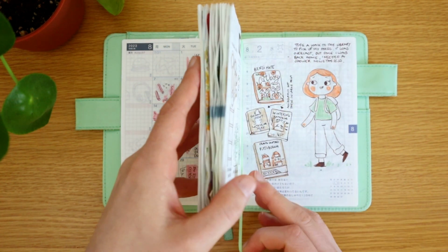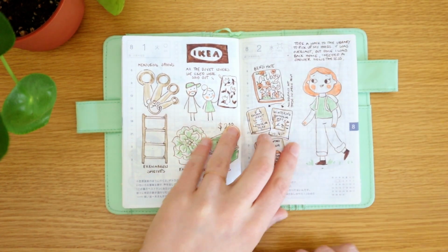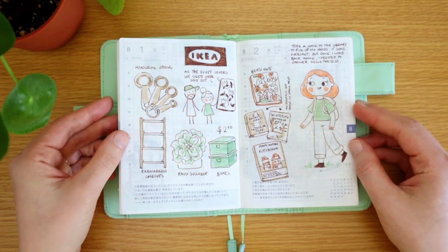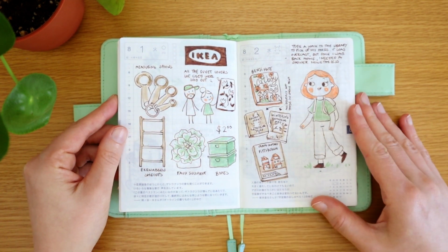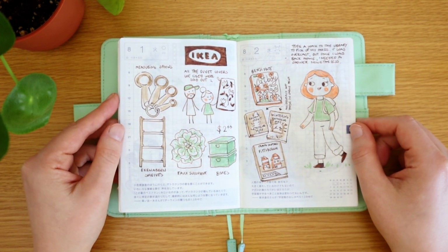But then let's jump to the daily pages, which is just so fun. Here we have August 1st and 2nd. This is actually a journal with me video. I'll have that linked so you can check it out.